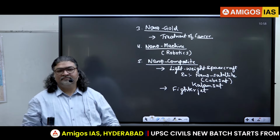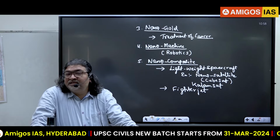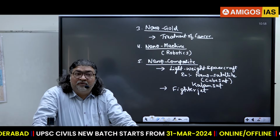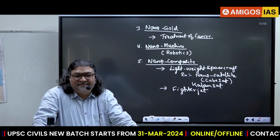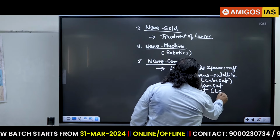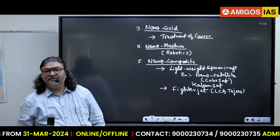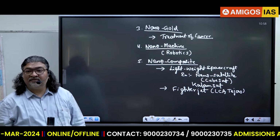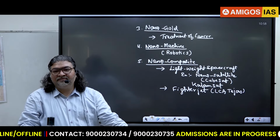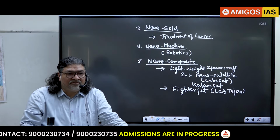Fighter jet. And you know the example. It's made of carbon composite material. Can you give me the example? Which fighter jet of India is made of carbon composite material, lightweight? Tejas, LCA Tejas. And which is the Indian company? Light Combat Aircraft Tejas, HAL, Hindustan Aeronautics Limited, right, has built a lightweight fighter jet. You all know about Tejas, Light Combat Aircraft.